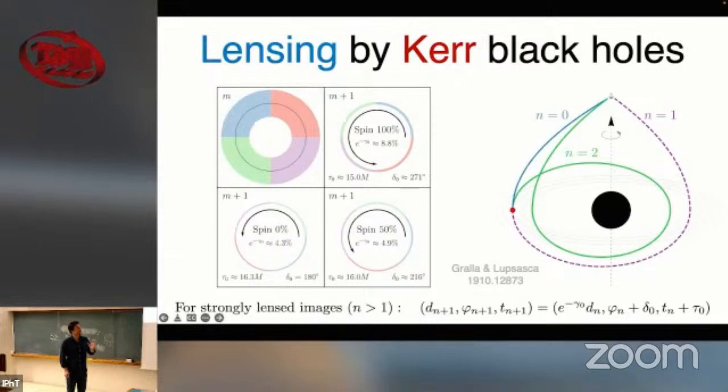We're going to call that the n equals zero light because it's coming at us directly. And then there's going to be some light that's shot downwards, actually, but does one extra half orbit around the black hole before being lensed back to the observer. We're going to call that n equals one. And then there's going to be an n equals two image that does two extra half orbits around the black hole. So it circumnavigates the black hole once before going up. And in principle, there's n equals three and n equals four and so on and so forth.